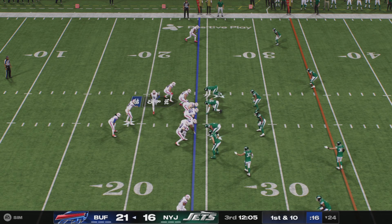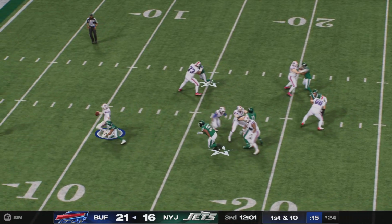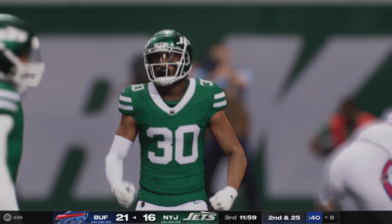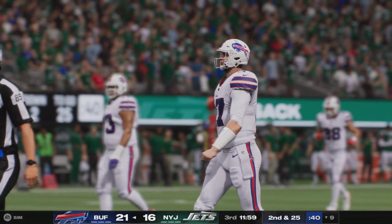They'll send a receiver here in motion, right. To throw, it's Allen. Keeps himself upright, and a big loss here as he's taken down. Multiple defenders getting to him there for a huge loss.